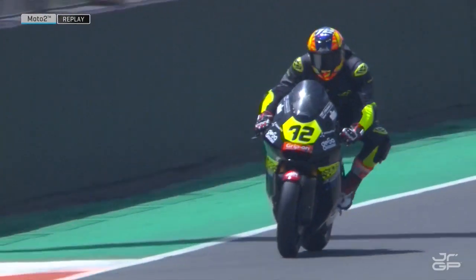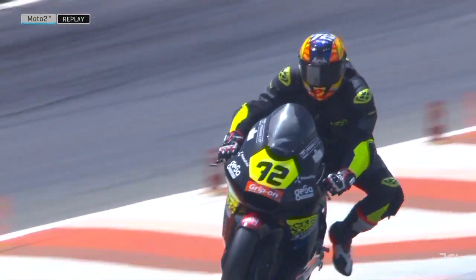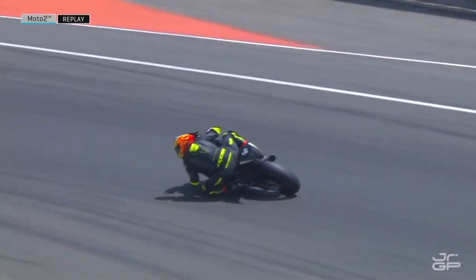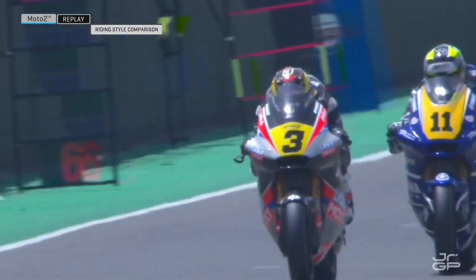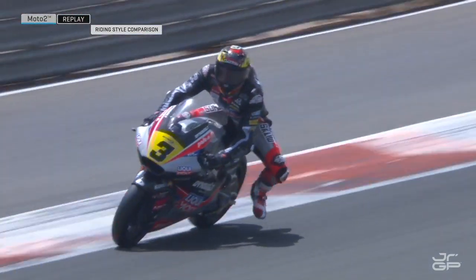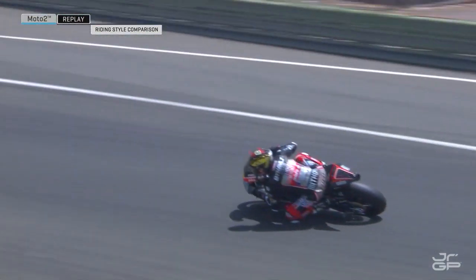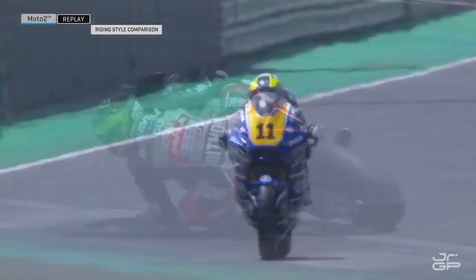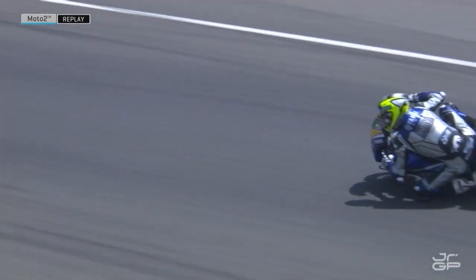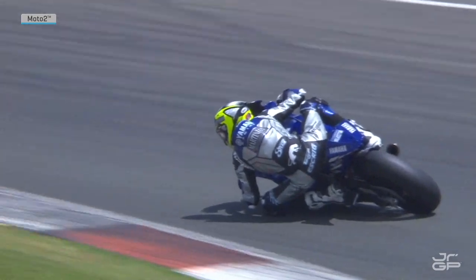And what we're looking at here, just into turn one. I think it's that riding style comparison down into turn one. So yeah, hard on the anchors, the Moto2 riders. A couple of clicks down the gearbox and throw it in and then get it stood up and fired up into turn two. Nice riding style comparison here for the riders down into turn one. A great corner on this great track here in Valencia.